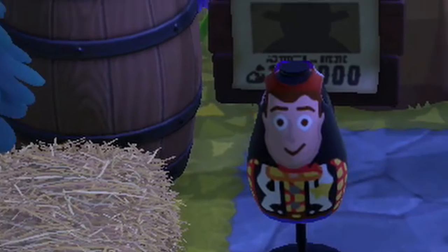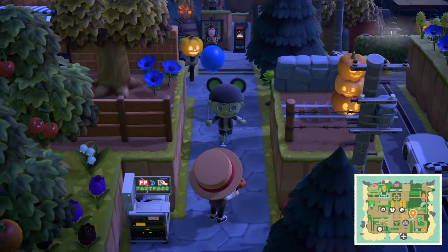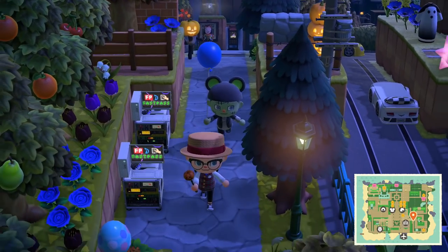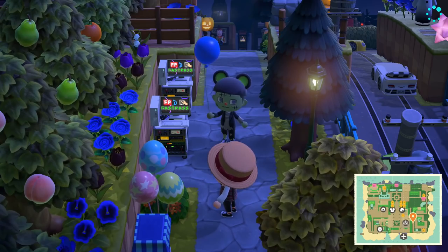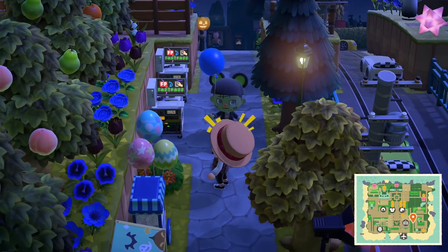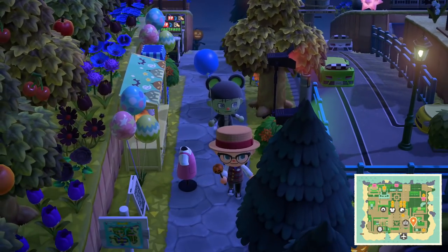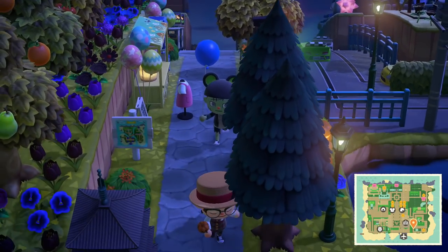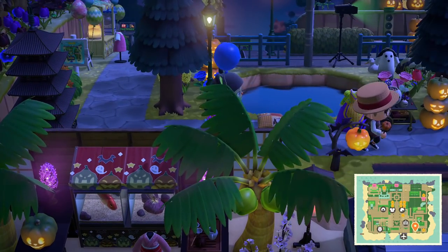It's Woody. He's wanted. It's such a cute face. It's a little cursed, though. Fast pass, I'll take one. Nope, I didn't mean to turn that off. I just wanted to take a fast pass. We have more roller coasters there. This is so immersive. Oh, I'm having so much fun.